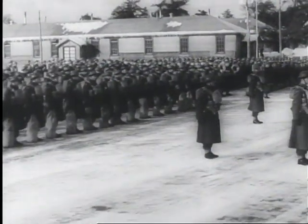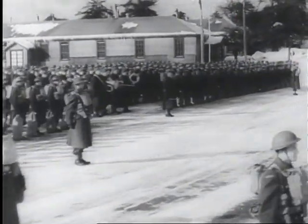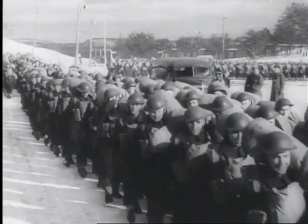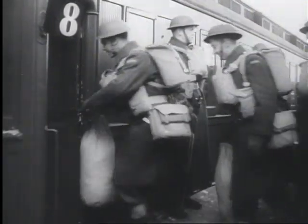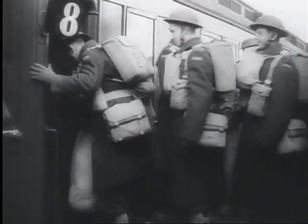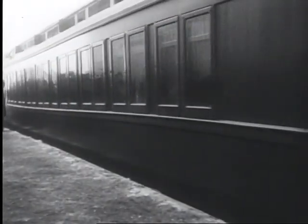Ready to leave for embarkation points, they go to swell the increasing numbers of United Nations forces gathering for the big thrust upon the Nazi-held continent. Volunteers making a journey more than 3,000 miles from home to fight for a cause they know is just.